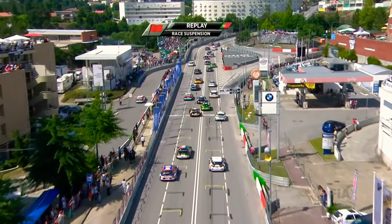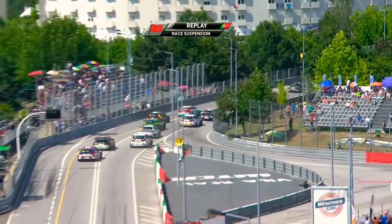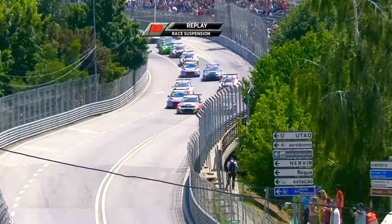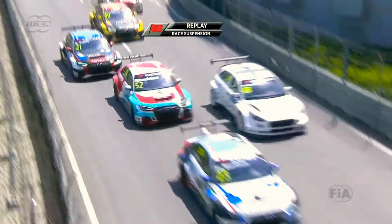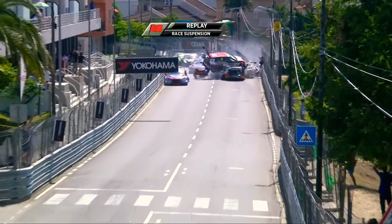Very slow start for Aurélien Comte and for Ivan Muller. And a slow start as well for Gordon Shedden. And then the Volkswagens side-by-side. Benani with the inside, Huff trying to come back around the outside so that he gets position for the tight turn 6. And then contact, into the barriers they go.